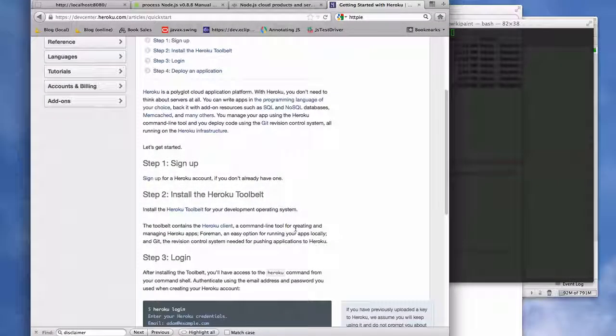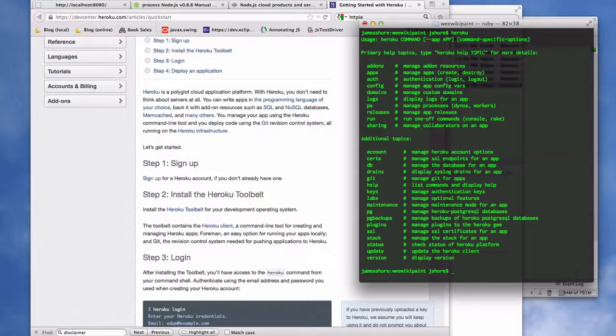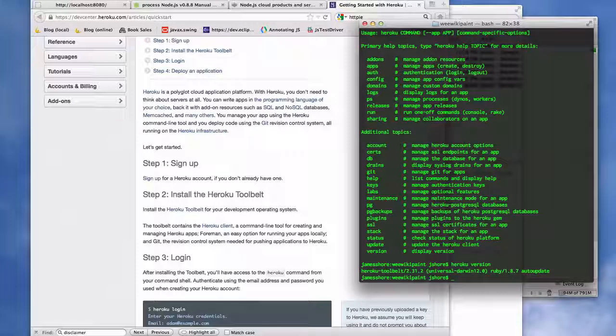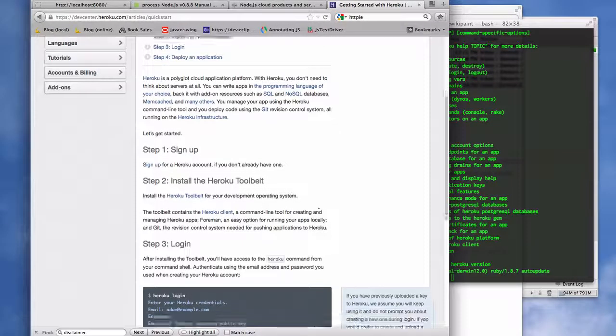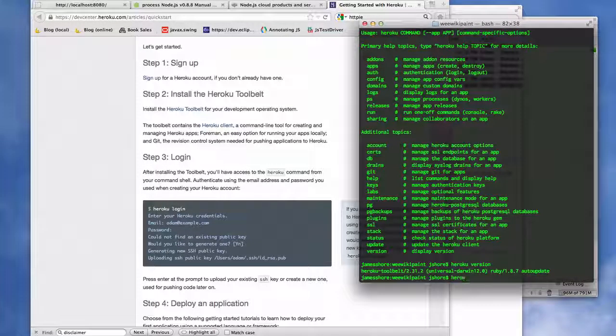Okay, I'm back. I have signed up for a Heroku account, which was a painless process, and I've also downloaded and installed the Heroku tool belt, which was also a painless process. And now I have Heroku on my system, and now it says I should log in. So I'm going to go ahead and do that.